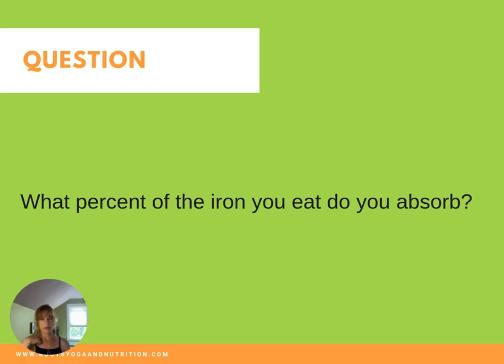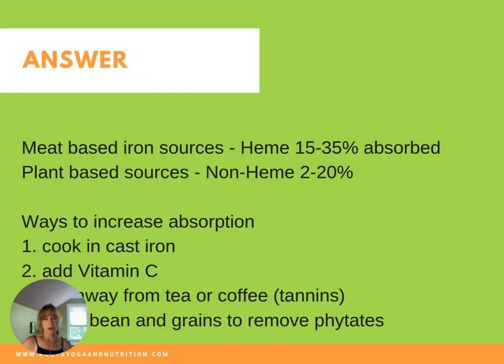What about iron? So if we eat iron-rich foods, do we absorb all of that iron from the food? Like when we see the list of the number of milligrams, do we get all of those? No. So this is the thing with iron, is that our meat-based iron sources are much more readily absorbed than our plant-based sources. So we would call it heme iron or non-heme iron.